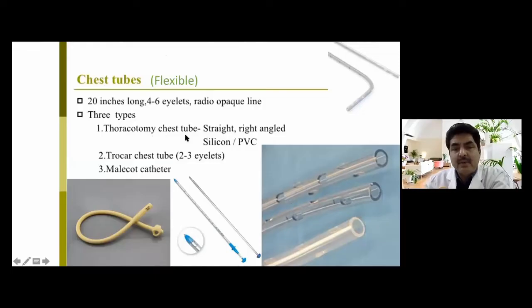One is the thoracostomy chest tube. It may be straight. This one is straight. This one is the right angle tube. We did not use this one. And of course, it is made of either polyvinyl chloride or silicone. Silicone is very costly, but commonly we use the polyvinyl chloride one.